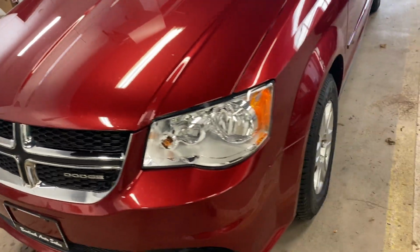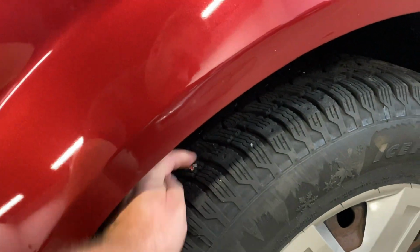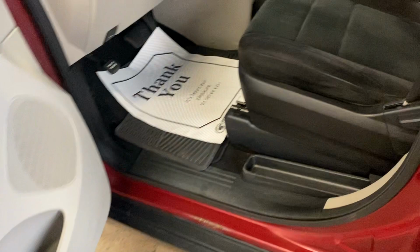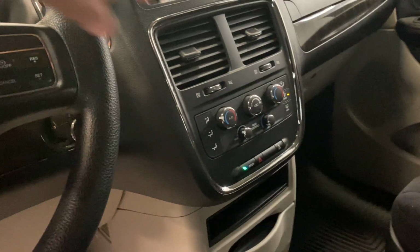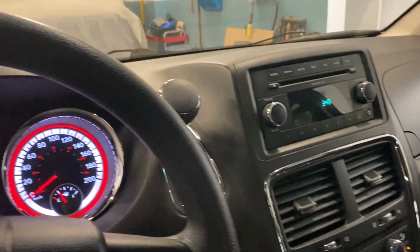Today at Benic Auto Sales we have a 2011 Dodge Grand Caravan. It is a full Stow 'n Go, paint condition is good, it's got nice winter tires on it, lots of tread left on them. The roof rack is ready, the bottoms of the doors and the rockers are in good shape, interior is nice, air works, got the CD player.